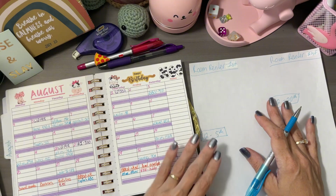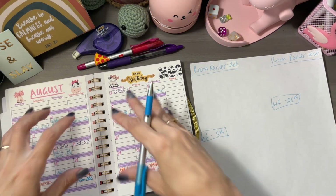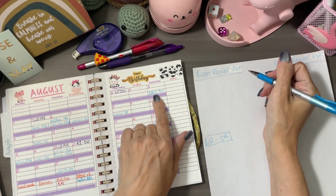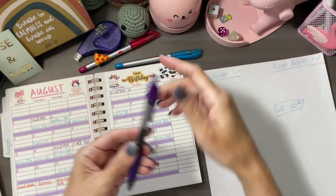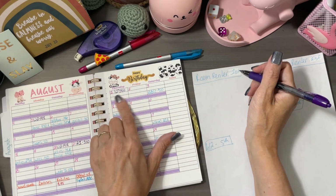Yes. So top priority is bills. They have to be paid. You can't not pay them. So my first bill, and I'm going to switch. Oh, I should have, sorry, I swapped colors. Anyway, it's fine.